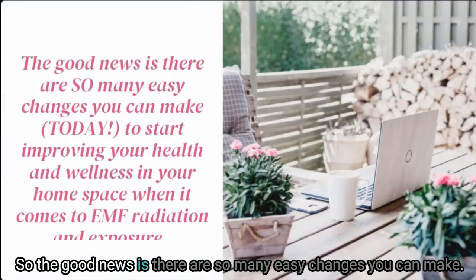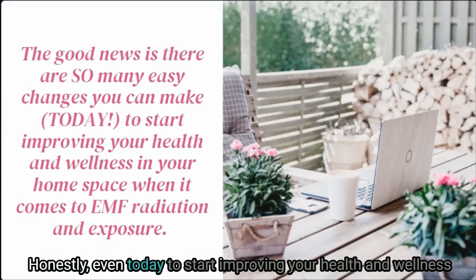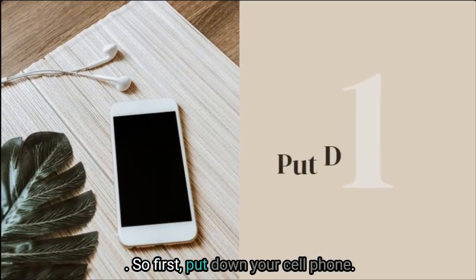So the good news is there are so many easy changes you can make, honestly, even today, to start improving your health and wellness in your home space when it comes to EMF radiation and exposure. These 10 ideas are so simple. You can do these today. So first, put down your cell phone.